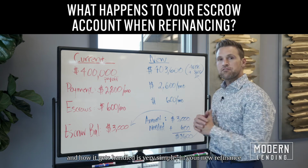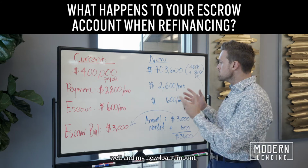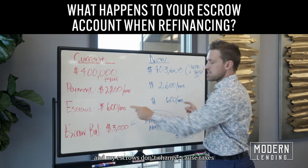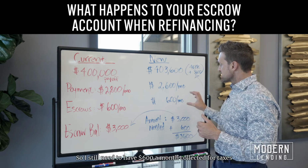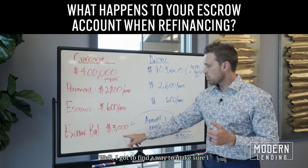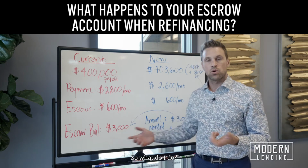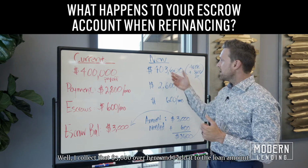In your new refinance, you say, okay, I got a $400,000 loan. Well, in my new loan amount, I'm going to have a $2,600 payment instead of a $2,800 payment. And my escrows don't change because taxes and insurance don't change when I refinance. They are what they are, right? So I still need to have $600 a month collected for taxes and insurance. Well, I got to find a way to make sure I get this $3,000 into the new account because I can't just wait to get a check for a couple weeks. So I collect that $3,000 and I add it to the loan amount.